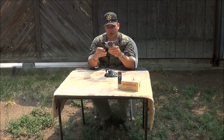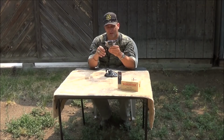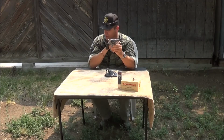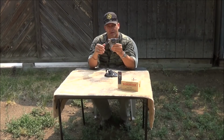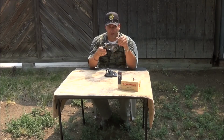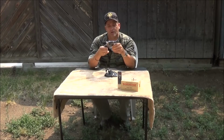You know, people always talk about Harrington and Richards not making a very good quality firearm. I don't believe that's true. This is an all-steel pistol. Any of you that are familiar with H&R also know that they also make the Handy Rifle, and they're known for their accuracy. They've also made a lot of single shot shotguns over the years that most people are very well known about.